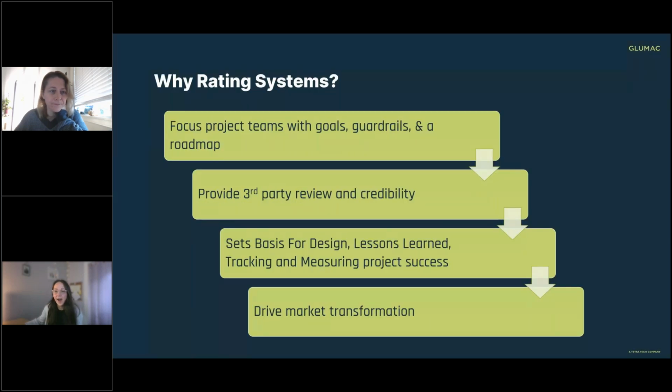So why are rating systems a good method to achieve sustainable building goals for a building? We have a sort of fourfold answer to this question. So firstly, rating systems can provide project teams with guardrails or a roadmap for their goals, keeping the goals within the line of sight throughout the design phases and the construction phases. Whereas without a rating system, some great ideas might get lost in the sauce or VE'd out.